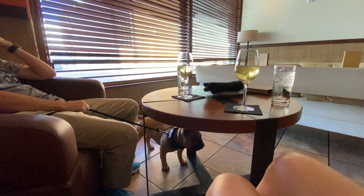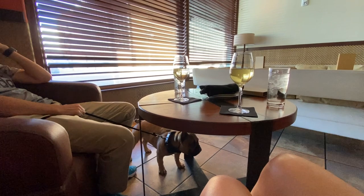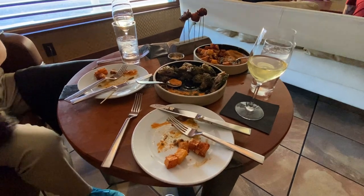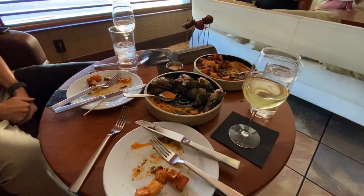For dinner, again, we were pretty exhausted and just didn't feel like venturing out. We were pleased to find that the lounge downstairs still allows pets, one of the few indoor options we encountered on our trip. Between 2 and 5 p.m., you can enjoy some tapas dishes and wine, and we made that our dinner.